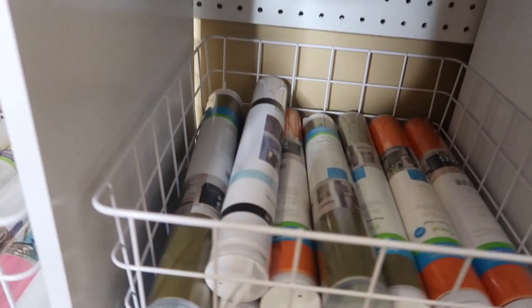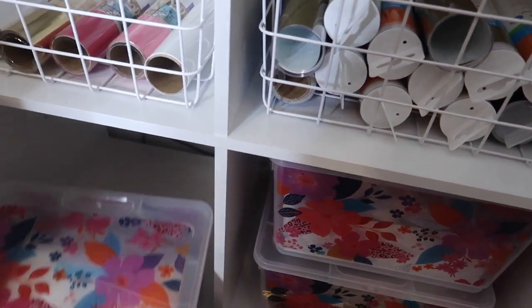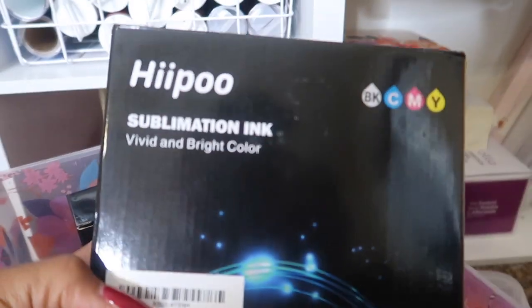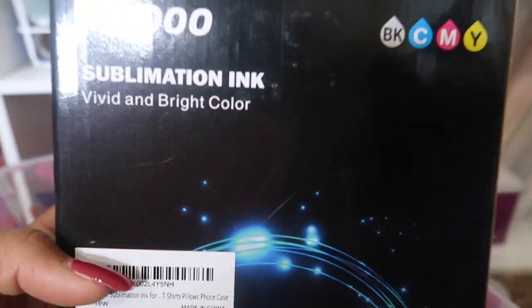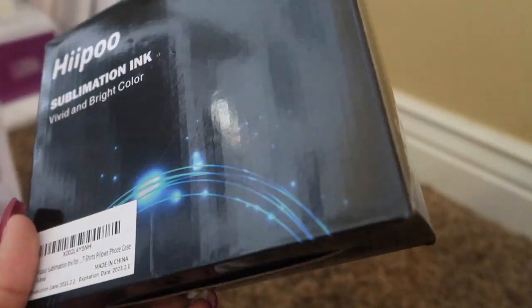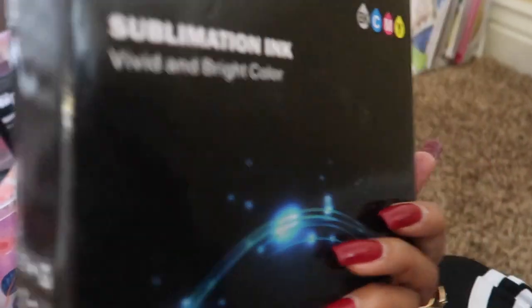Okay, now as far as the ink, let me show you what I use. I'm gonna find it for y'all. Where is my sublimation ink? Okay, so as far as the ink, the brand that I use is this. It's this Hippo brand, and it's sublimation ink. This is what I use. This is what the box looks like.